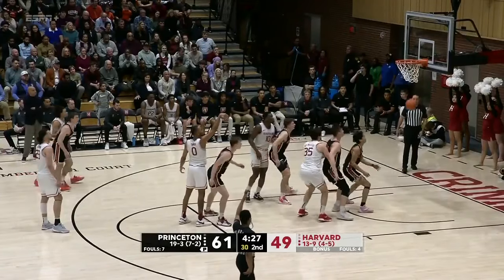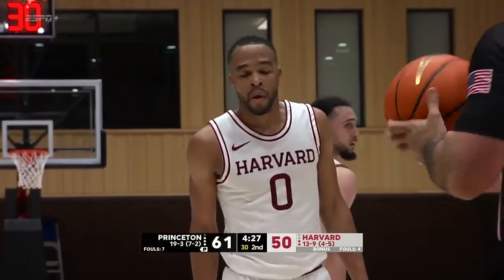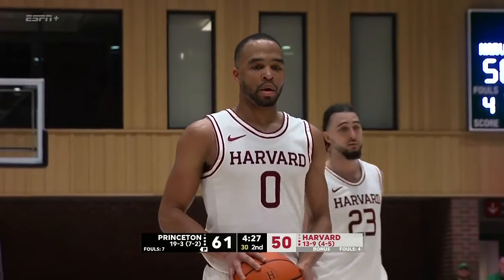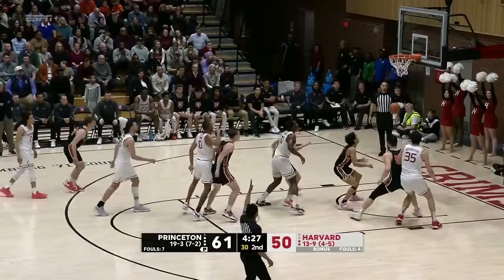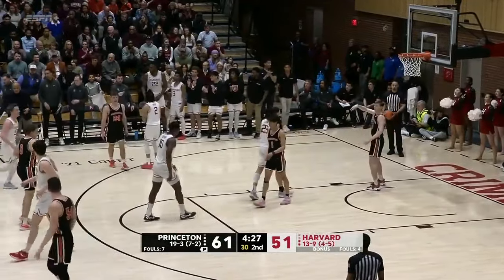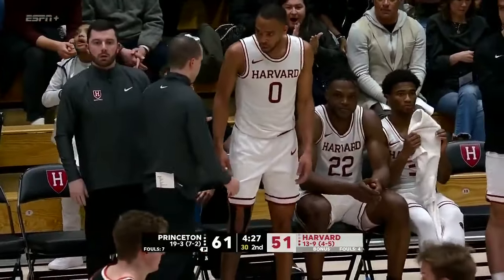Simon, the only man in double figures for Harvard. Two for three at the line after that make. After a blistering first half, Princeton shooting just 22% in the second half. Simon out, Wojcik back in for defense. A career-high 13 points from Tyler Simon tonight.